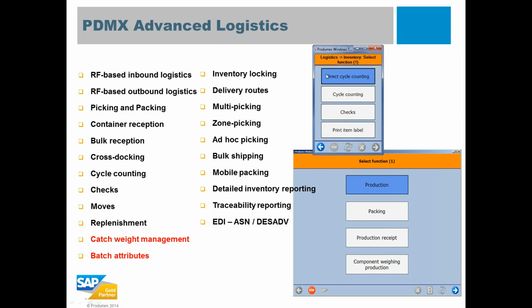The screen up top is the client screen that runs on a handheld device for barcoding. Okay, and this is just one of the menus that Luke is showing. It's related to cycle counting. So these are RF-based devices, Motorola, Intermec, Honeywell, whatever it may be.